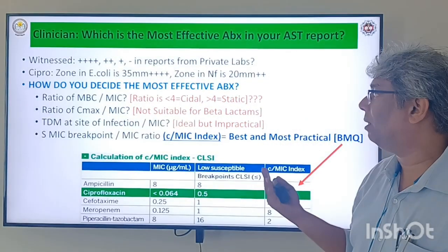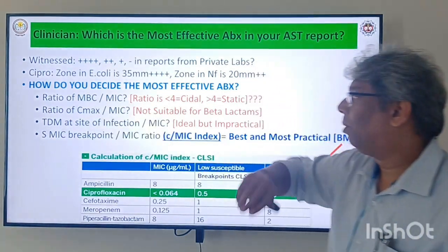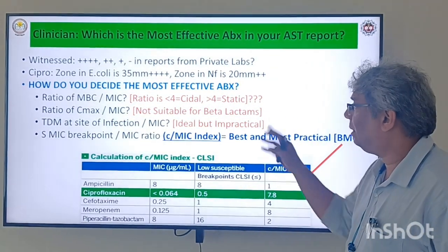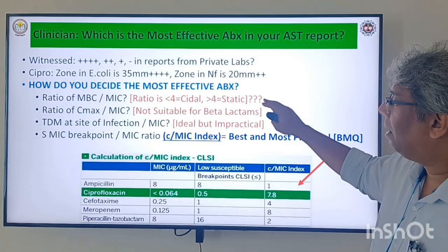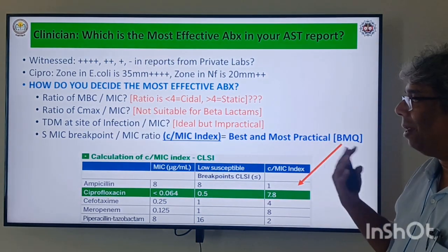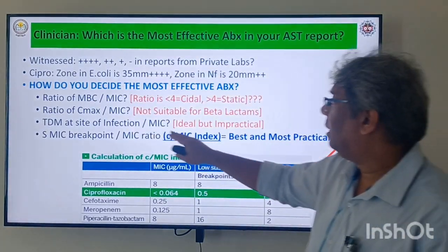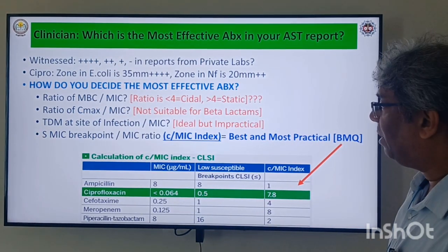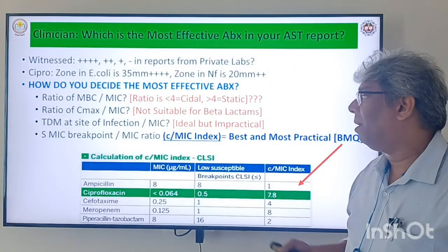So how do we decide what is the most effective antibiotic? You can use the ratio of MBC to MIC, because the smaller the ratio, the more ideal; the larger the ratio, the more static. But again, as I said, this is more of an in vitro definition, not an in vivo definition. You cannot measure MBC every time, because you would have to do broth macrodilution or tube macrodilution, which is a very tedious method on a daily basis. Similarly, with the ratio of Cmax to MIC, you might think that the higher the concentration you reach, the more efficacious the antibiotic would be, but that is not suitable for the beta-lactam antibiotics, which are time-dependent antibiotics.